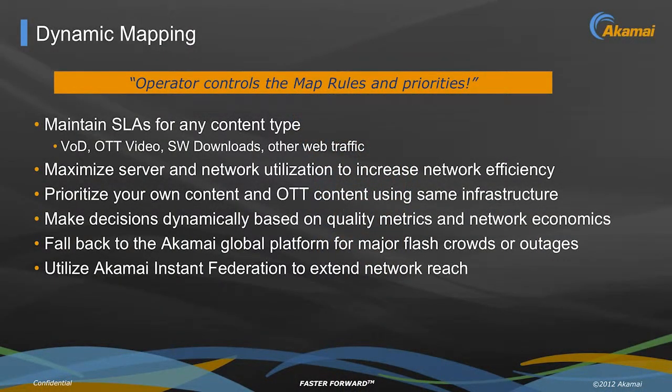Again, it's capacity that they manage, and it's managed by Akamai, but they control the actual business rules. And that leads us to the dynamic mapping. So Akamai, for years, has delivered service based on what we call dynamic mapping. In this particular case, the operator controls the map rules. In other words, they control the DNS rules based on which servers serve which content and in which priority. So this allows them to maintain SLAs for any content type.